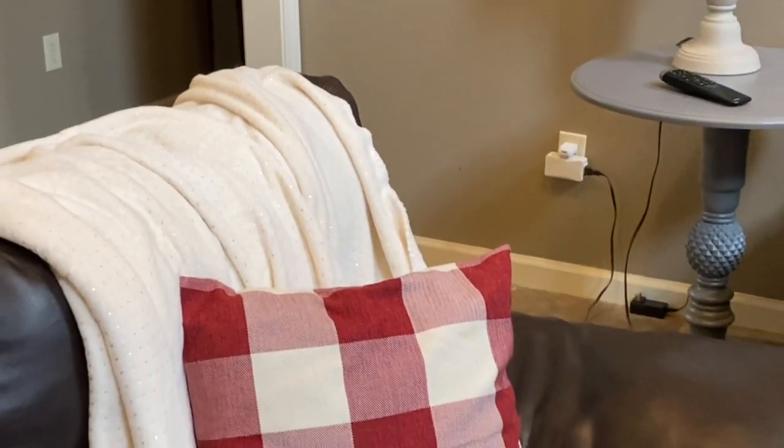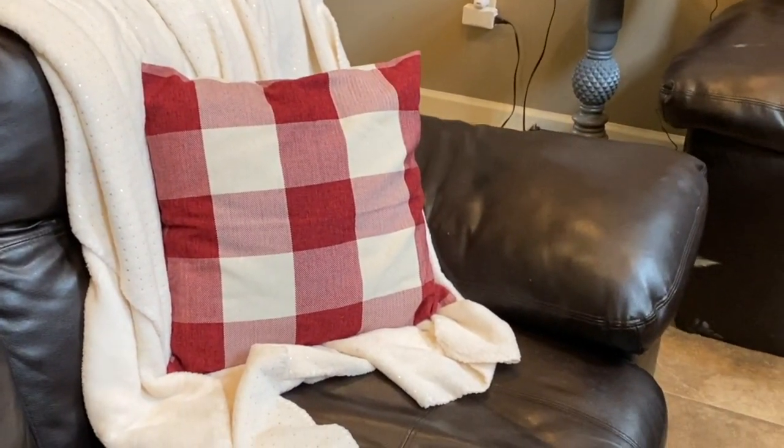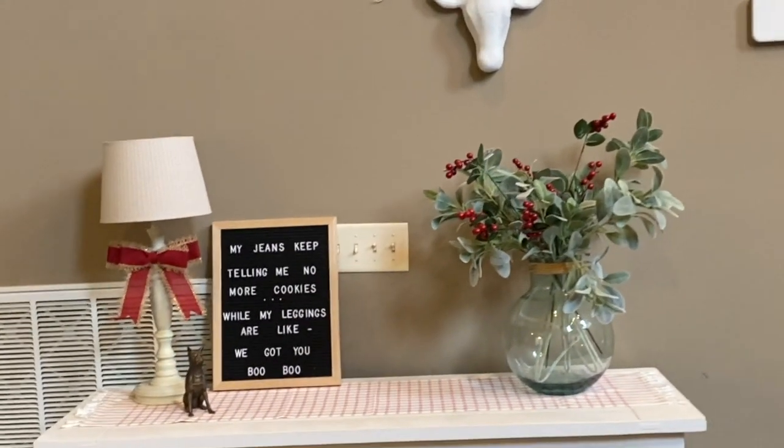And then, let's see, where are we going? Okay, so these pillowcases, I have 2 of them, and they came from Amazon in a pack of 2. I love them. That blanket is like a creamy color with gold polka dots, and I got it at Walmart last year. And then this little area, I really didn't know what to do with.